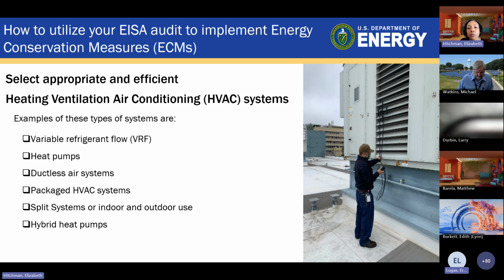After reducing the load as much as possible, consider what HVAC system type and sizes are most appropriate to handle the drastically reduced loads. Knowing what HVAC system you need to put in a particular building is important so that you're actually saving energy and not increasing your costs.